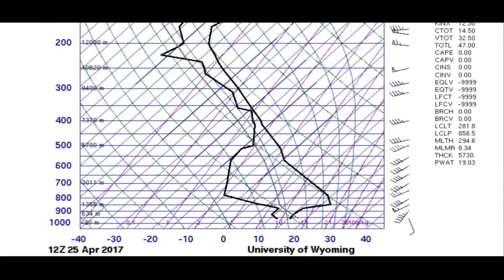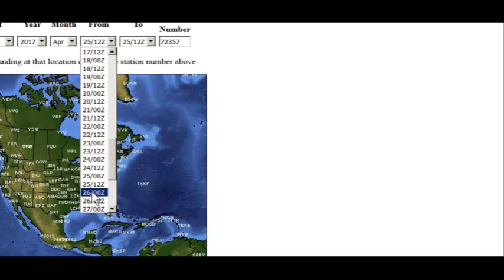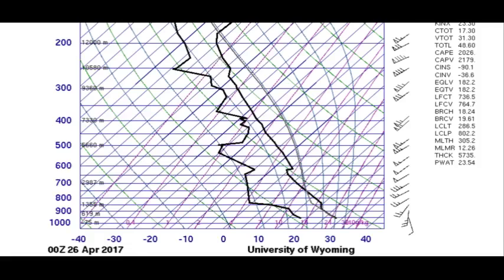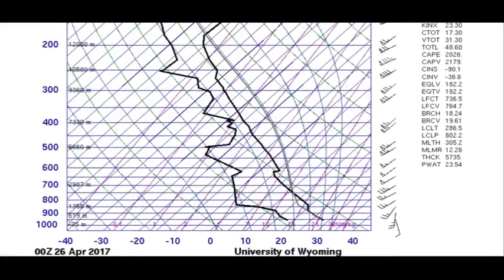Okay, let's see what the sounding looked like after 12 hours. So we'll advance this into this evening. And there we go. That's the new Norman sounding, and you can see a definite change. We've eroded the cap thanks to the approach of upper-level dynamics. We've got cooler air aloft, so this is more primed for severe weather.